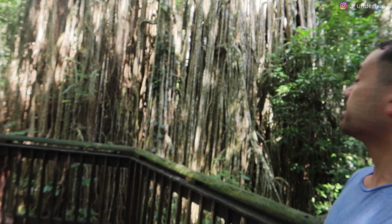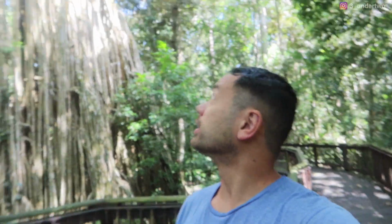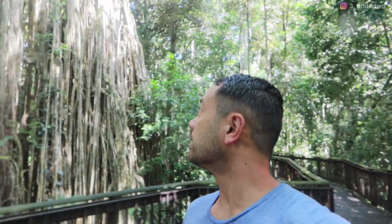So the boardwalk here actually goes around the tree. It's actually really close to the car park. And look at that, that's something else. I haven't seen a tree like that before, and it's actually really impressive.